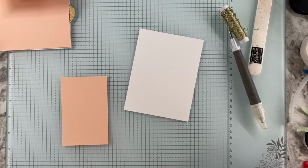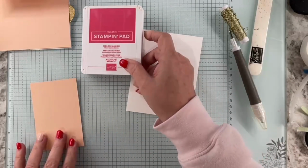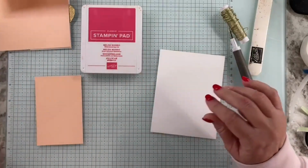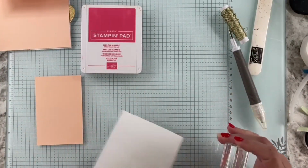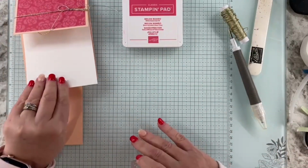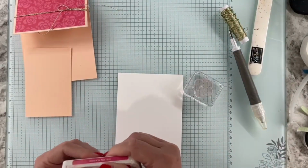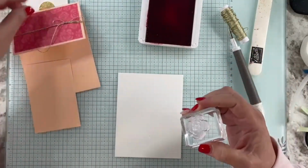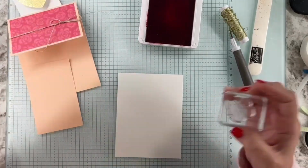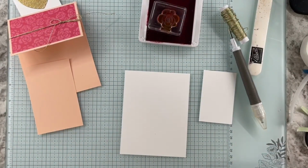Okay, so I am going to bring in Melon Mambo, and we are going to utilize the flower stamp, and I'm going to stamp the bottom of the piece that's going to go inside of our card. Okay, so let's go ahead and get that done. Actually, I'm going to stamp 2. That's why I need this piece of scrap cardstock. So I'm going to stamp, and I need one more thing.